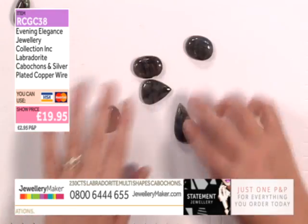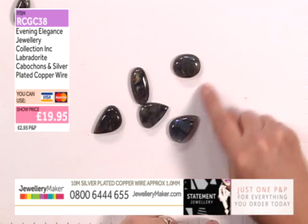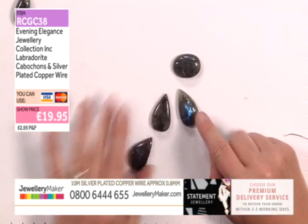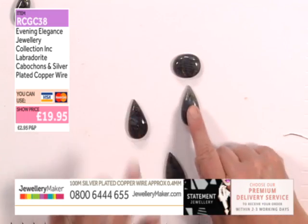So I'm looking, and then I would probably put this oval here because it's a little bit more rounded, so it'd probably balance out the shape of the drops better. So then I've got the shape of three drops. Then it's just looking at it and thinking which one, colour-wise or size.